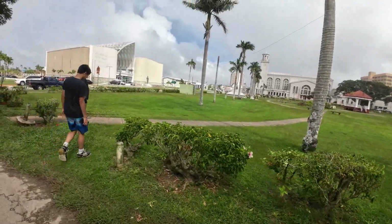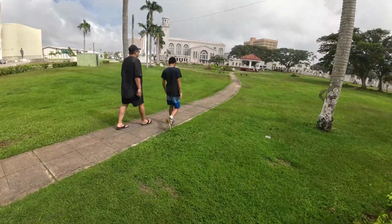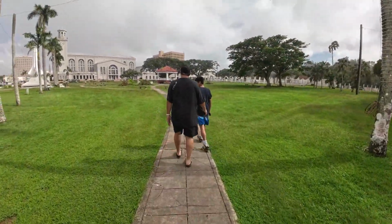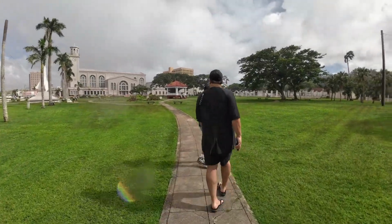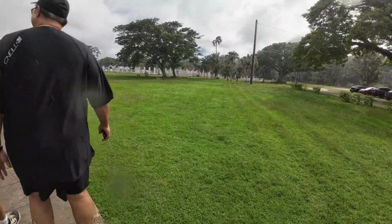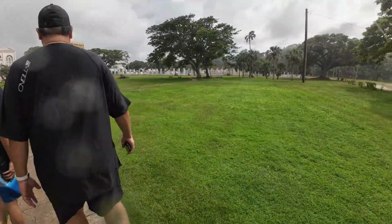We're stopping here at the center of Agaña. This is the main cathedral here. So we're just gonna walk around here and take a look at it. I'm not sure we can go inside. We'll see if it's open. But this is like the old Spanish part of Agaña when the Spanish were here.